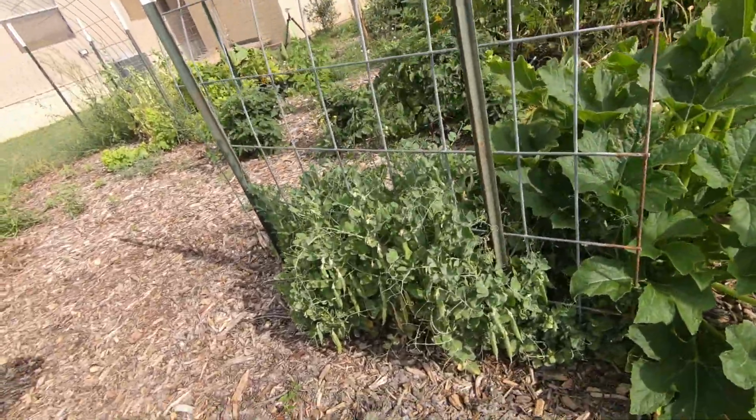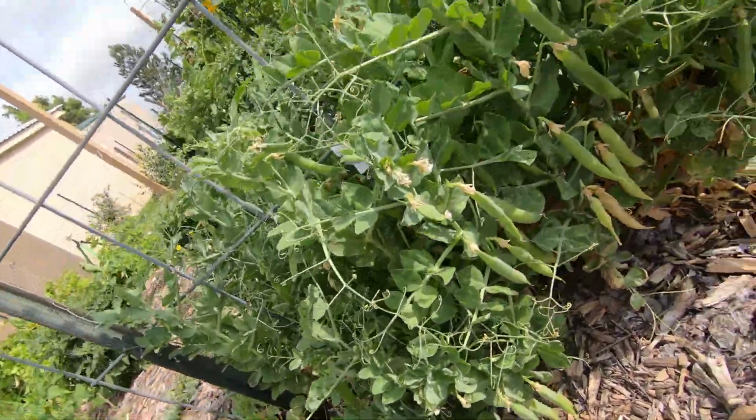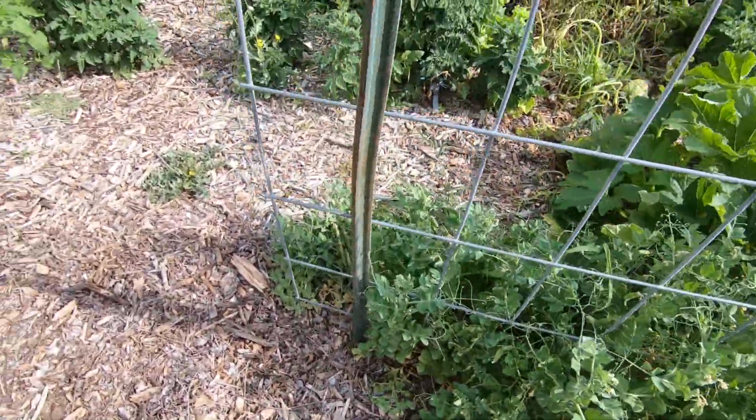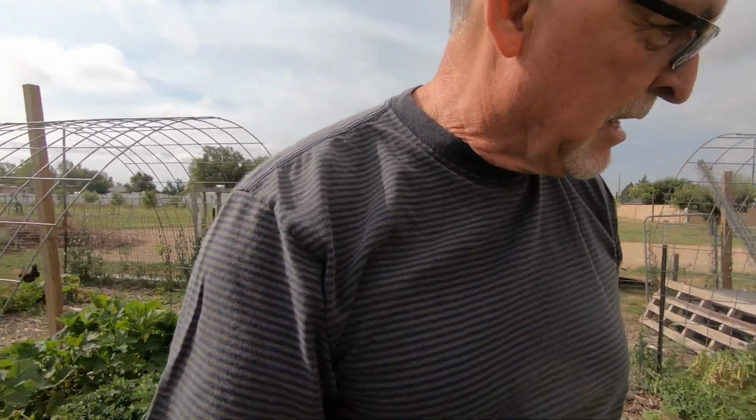Looks like I've got some beans ready. You know, this is our first year to ever do beans of any kind. So I'm not even familiar with how to do them. I remember I used to shell them, whatever you call it, whenever I was a kid. We always enjoyed that. Actually, we didn't enjoy that, but we got to do it anyway. So I never knew when they were ready, when they're not ready, so I don't know what to do.